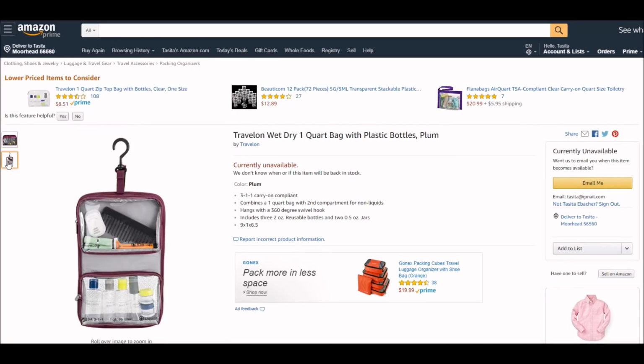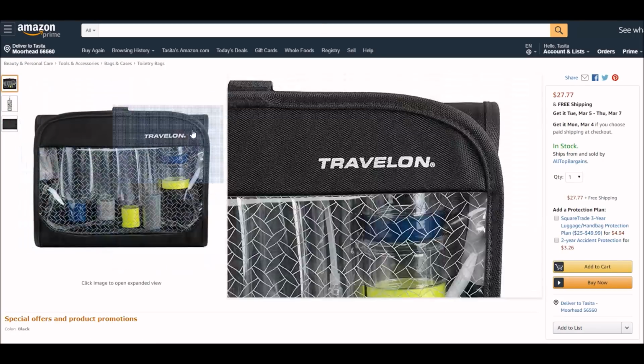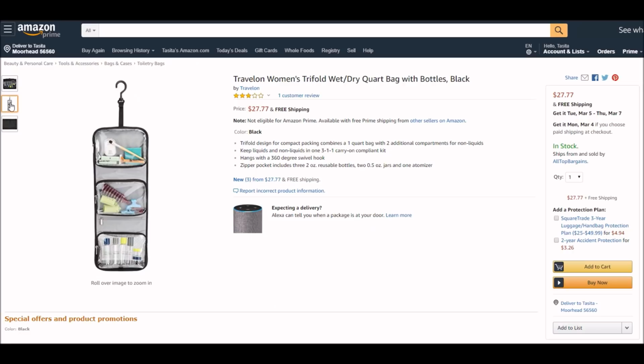Travelon toiletry bag that I have that's for 3-1-1 compliance with TSA. This is the color I have in plum, but it's currently unavailable, unfortunately. However, it is available in black, so if you do like this bag, go ahead and get it. It does come with these bottles that are shown in it, which are really nice to have too.